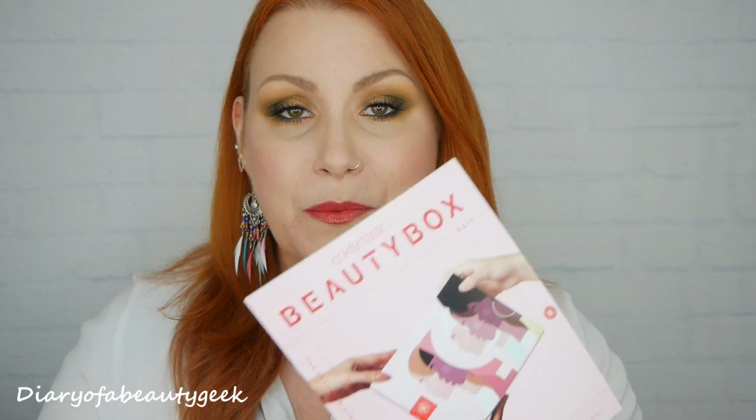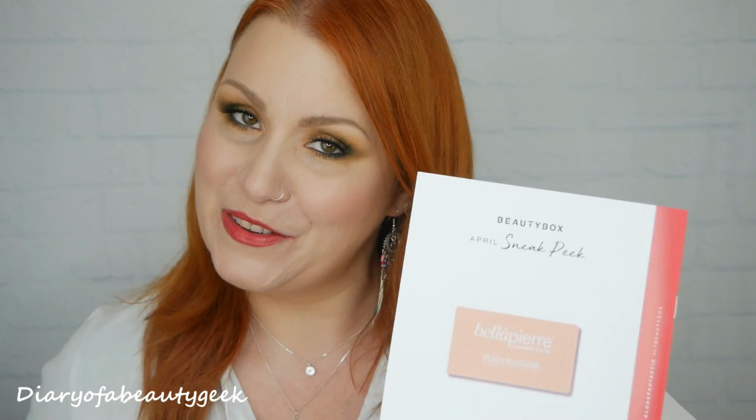So let's get on to unboxing the March box. Inside the box you get a little booklet and in here it tells you everything about the products inside the box, so I'm able to refer to it as we go along, and it also gives you the price as well, so I'm able to tot it up and tell you at the end. Now on the back here, yes, it's got a sneak peek for next month, if you were to get an April box.